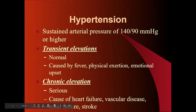What tends to be more of an issue is hypertension. Hypertension is sustained arterial pressure of 140 over 90 millimeters of mercury or even higher. Now, transient elevations are normal. We're going to have periods where we have a higher blood pressure than other times, caused by fever, physical exertion, or emotional upset. That's normal. Chronic elevation is what's serious, and that's what needs to be monitored and treated, because chronic elevations are the cause of heart failure, vascular disease, renal failure, and stroke.